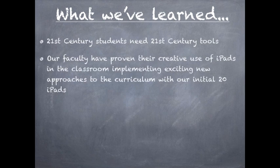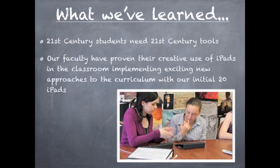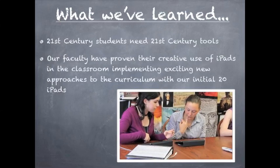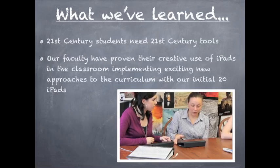Over the course of the past year and a half, our 20 iPads in our pilot project have been used consistently by teachers, in the classroom and out. We've had teachers using it as a teaching tool on the sports fields, on the stage, and on field trips, in addition to the many uses it has in the classroom. The iPad provides an enormous amount of cooperative learning opportunities and will enhance the technical literacy of all of our students.